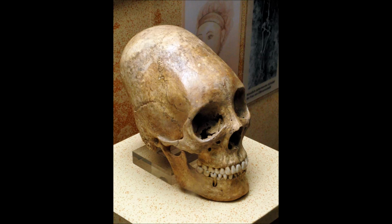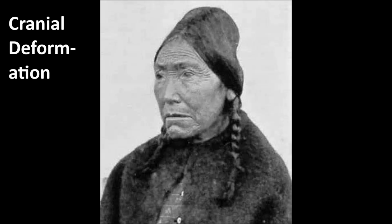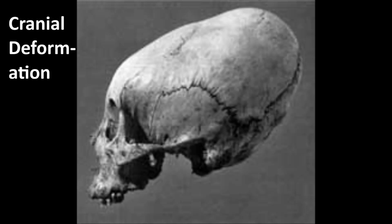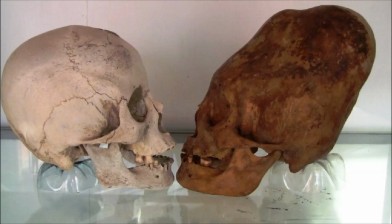The practice does not stretch or thin the bone, it simply reshapes it. So this person, with pronounced deformation, still has the same skull volume as anyone else in the population. The volume is just rearranged, not expanded. Whether or not a skull is deformed, it should still be the same size. See the unaltered skull on the left, and the deformed skull on the right? They are still the same size.